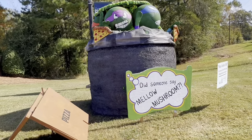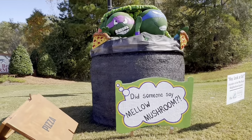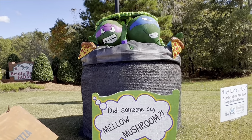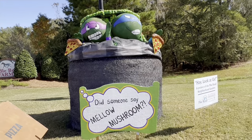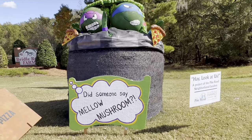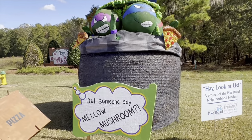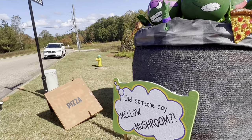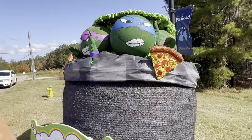We're going to start right here, which, like I said, is my neighborhood. As you can already see, it's Ninja Turtles, but let's go take a look at it. So we're going to start right here at the front of my neighborhood because we're kind of on the edge of town. Yes, there's going to be cars going by because we're by the road. So the name of the project, like I said, is called Hey, Look at Us. And basically, we just decorate hay bales.